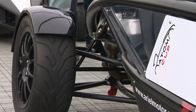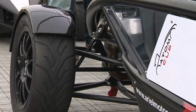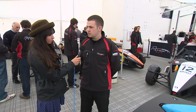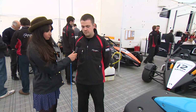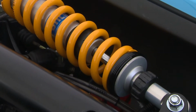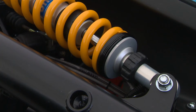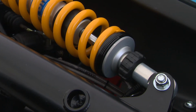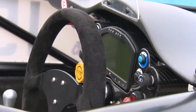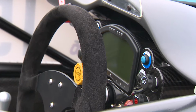As it's based on a road car, the tyres that we're running are a road legal tyre. Everyone's running a control tyre, so we're all on the same one. They're supplied by Yokohama. On the suspension side, we've got a factory outfit from Öhlins. They're supplying us with springs and dampers. On the brake side of it, we've got Alcon calipers all round, so adjustable bias so the driver can play with front and rear settings.